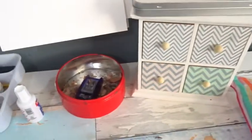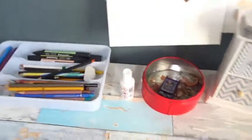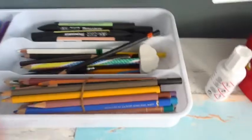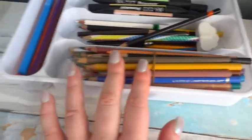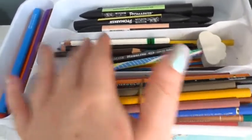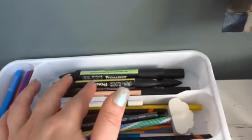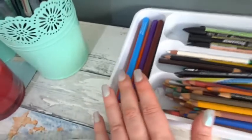And then I have my pencil sharpener tin here, some Tippex, which I didn't know where to put. And then this tub is full of regular pencils that I use regularly when I'm just sketching. And then here I have some regular pencils as well as a white pencil. And then I have my Pro markers, because I only have a couple of those. Then I have felt tips, which I never use.